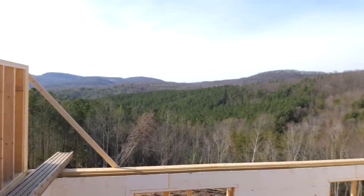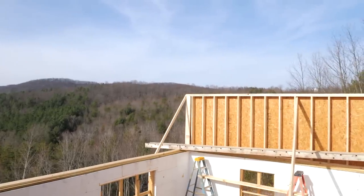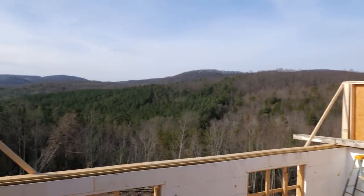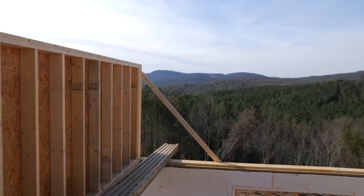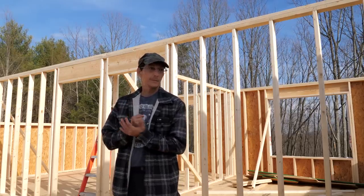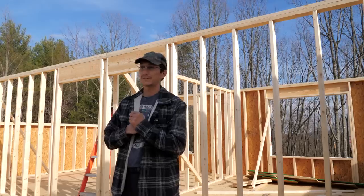So we're going to get that LVL up here tomorrow, start setting rafters, and then I think he's going to try and build that gable end underneath the roof. He knows what he's doing, and I'm just glad I got somebody that can do it. Tomorrow, it's supposed to rain a little bit, but I think we'll be able to get quite a bit done, and the next day is supposed to be decent, so we might get lucky.